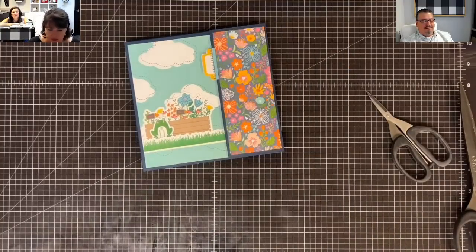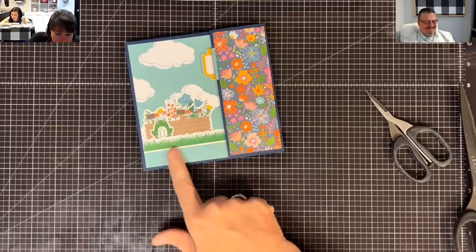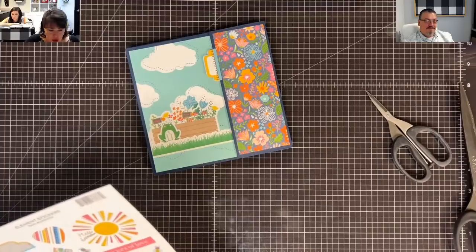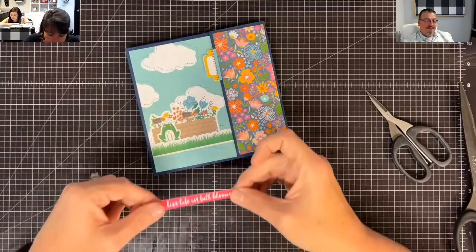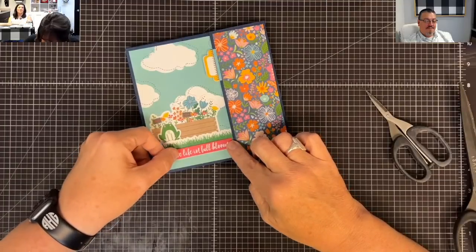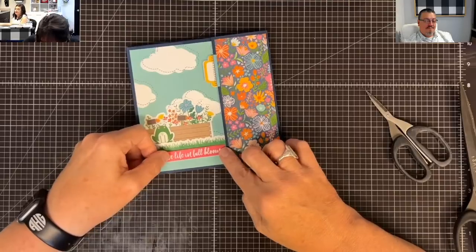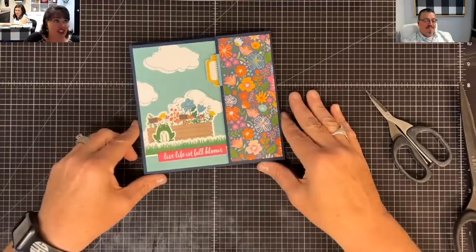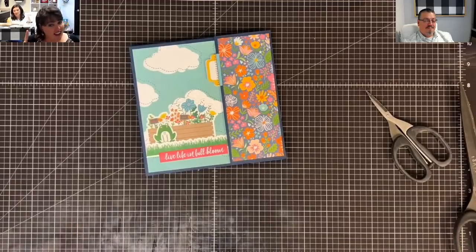What's it look like with it all? Just leave it a little punchy. What if I put a saying here? You can do that. Live life in full bloom. Let's try that one. It's your folio. Oh, yeah. We just like to pick on you. It's my folio. I'll decorate like I want to. That's cute. Y'all, you can't say it's not.